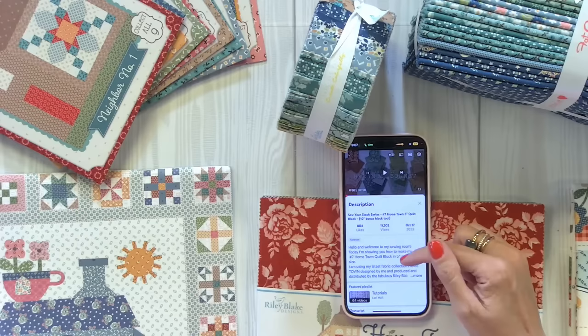Let me look in the storyboard. Yeah, there's the strawberry one and the vintage applique and the vintage flower baskets and the teapots. Okay, show them in the storyboard real quick. So there's the teapot one. So we can just talk about what fabric I used for that one and what the yardage required is. And so this is what I'm talking about. And then you can see three of them here, the flower basket and the strawberries and the applique.